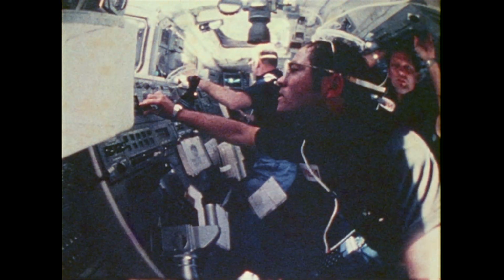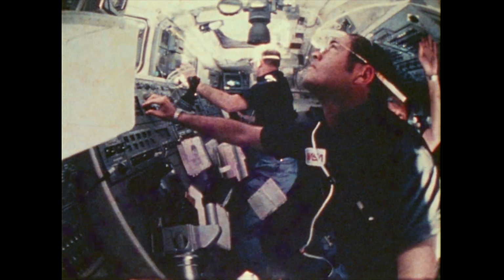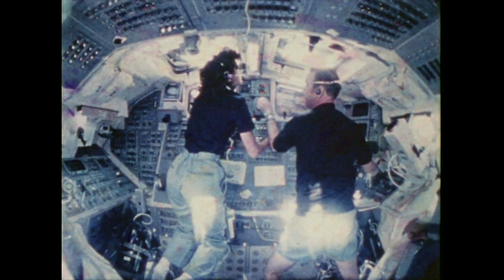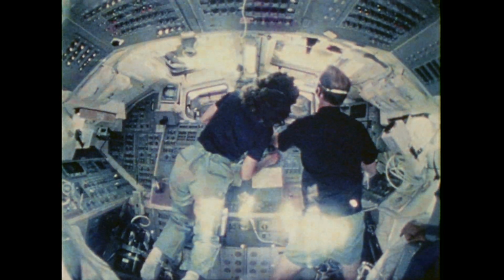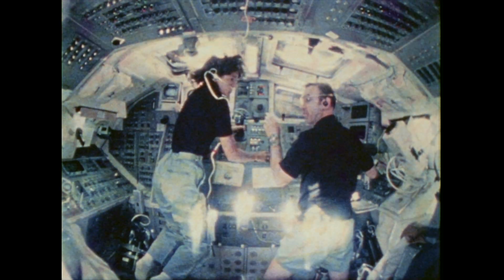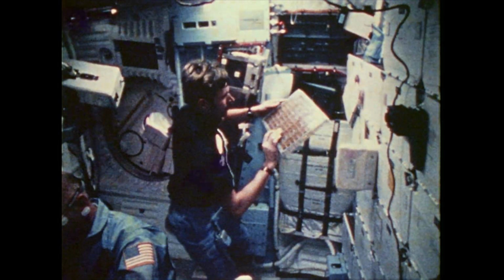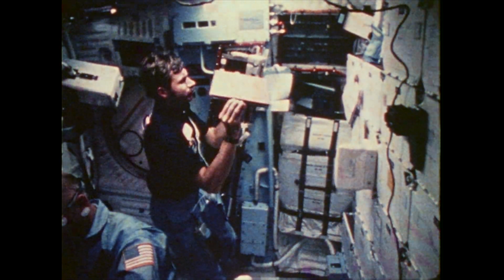The crew compartment of the vehicle provides living and working space for 7 persons on missions lasting up to 30 days. In this shirt-sleeve environment, crew members work on a long list of objectives to be accomplished on each flight. Storage racks on the mid-deck level usually contain several mission experiments.